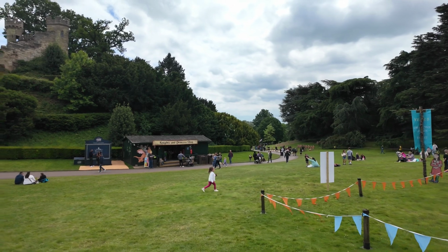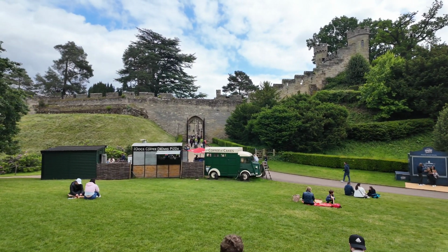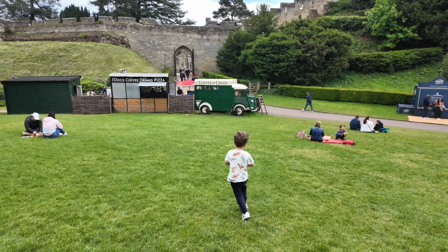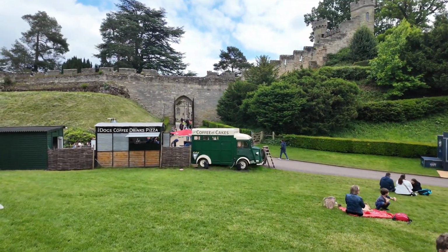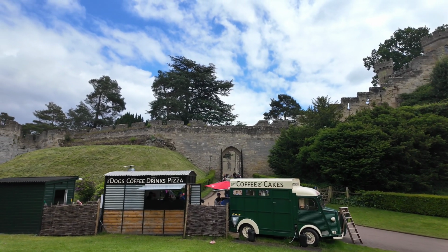Well, after our little stroll around the Peacock garden, I think we're going to head back inside the castle. You can hear this very quiet boy having fun. So we'll head back inside the castle and we might see if we can get on one of the princess tours. Or if not, explore the inside.